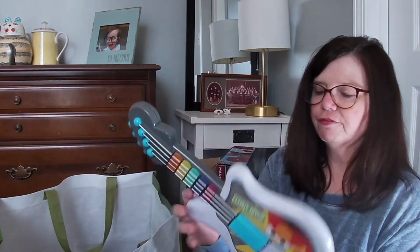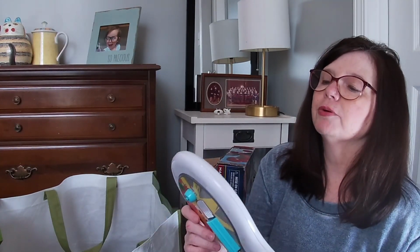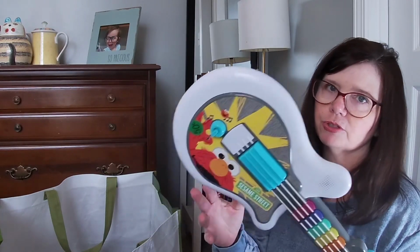I paid $1 for this, and these little electronic things for babies move for me. Particularly this is Sesame Street. I don't even know. It might be vintage. No, it's 2010. So I have to put batteries in and see if it works. But again, it was super cheap.